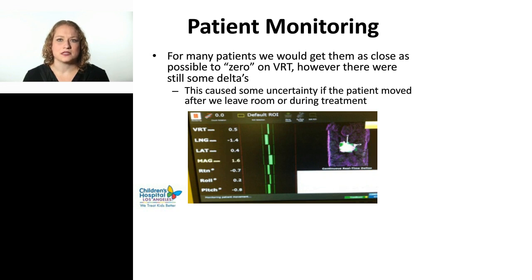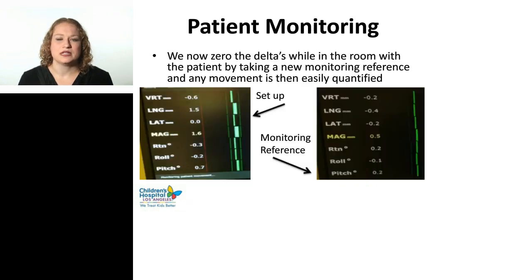This caused us uncertainty if the patient moved after we left the room or during the treatment. So for patient monitoring, we now zero the deltas while in the room by taking a new monitoring reference. And you can see on one side there's a setup which has some of the deltas still above 0, and the monitoring tab is completely zeroed out. And by doing that, we're now able to see any small shifts a patient may make.